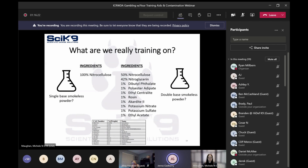So not only are we looking at nitrocellulose and nitroglycerin as sitting within our double base smokeless powder, but here are all the other components that could be, based on that SDS, the percentage, that could be sitting in that training aid that you are about to train your dog on. So how do you know you're not training on potassium nitrate, potassium sulfate? How do you know that you don't have, indeed, 100% nitrocellulose? Unless you have a laboratory, you don't know.